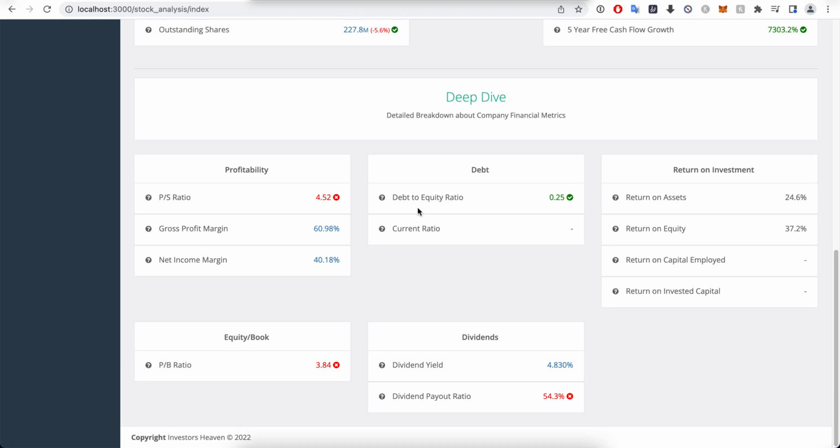Although they don't have a lot of debt. Sorry, that's another good thing to see. So debt to equity ratio, you see, it's low. So it means that they have less debt compared to equity.